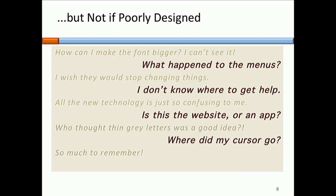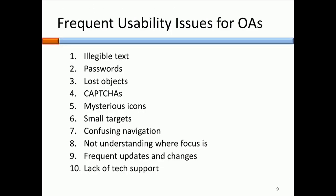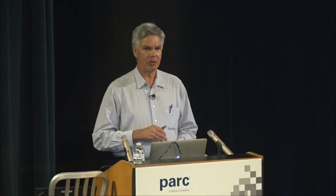The kind of usability issues that impact older adults more than younger ones are things like these: illegible text, passwords, lost objects, captchas, mysterious icons. What does that mean? Small targets, confusing navigation, not understanding where the focus is. We've seen this a lot in some of our studies, not knowing where the focus is and therefore getting off track. Frequent updates and changes. I just got used to Facebook. Why did they change it? And the lack of tech support. I am tech support for most of my family. You probably are too.